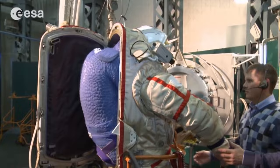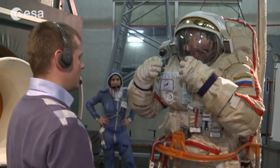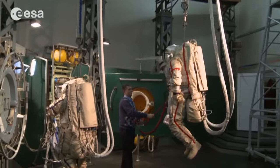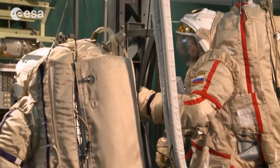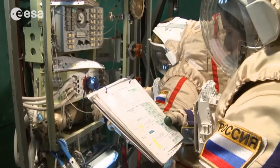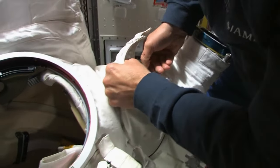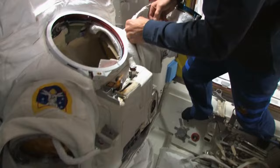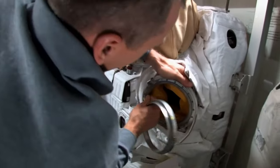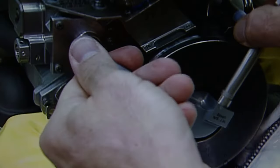The Russian Orlan suit is also used on the ISS. It affords slightly less mobility than the EMU, but it is much quicker to put on, and its on-orbit maintenance is much simpler. The EMU was designed to be serviced on the ground, but ISS crews have had to adapt and learn how to open up the suit to locate problems and fix them. For complex repairs, ground specialists have even prepared video instructions for the ISS crew to follow.